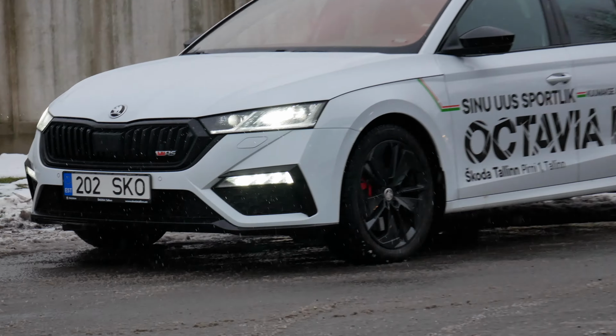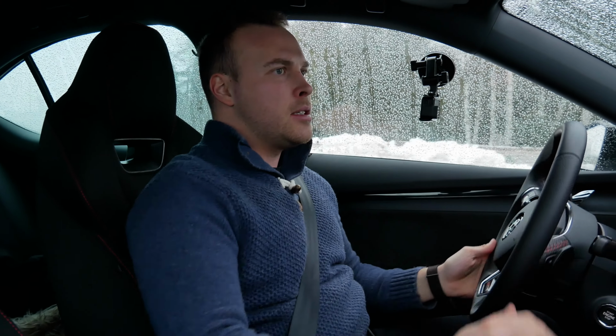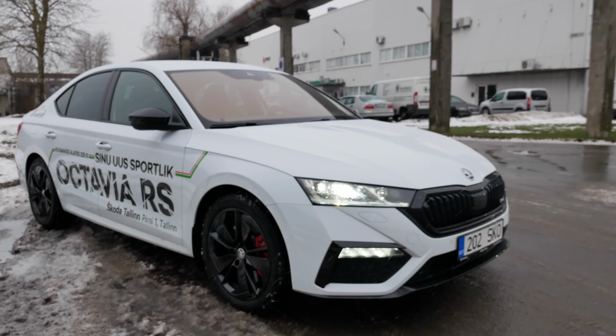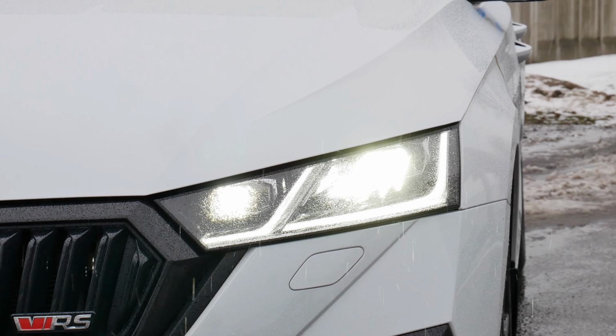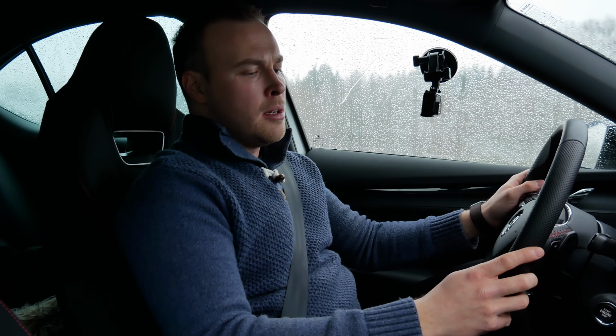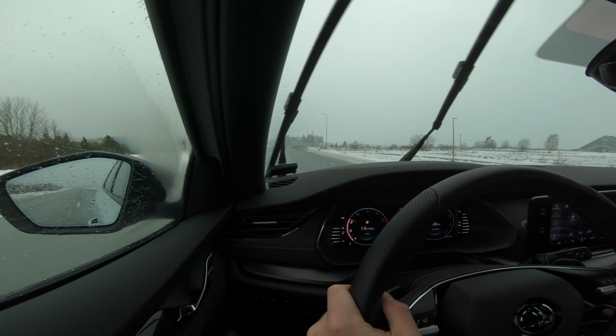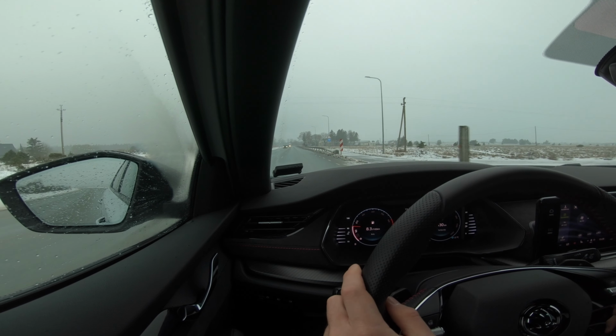Hi guys and welcome to the Skoda Octavia RS. This is the fastest version of the Octavia on sale right now. So this is basically a Golf GTI underneath. They share a lot of the parts, but this is the less powerful version, not the Club Sport, but the regular GTI.